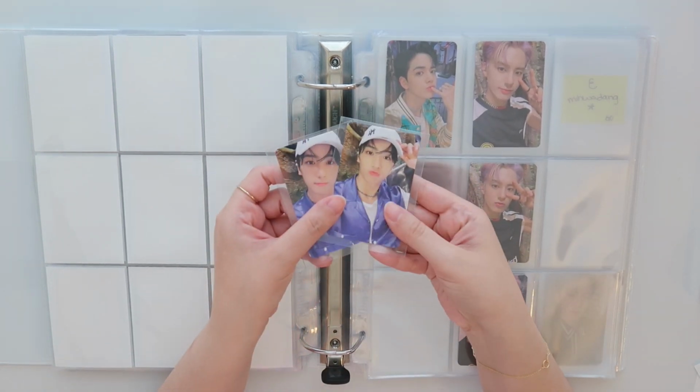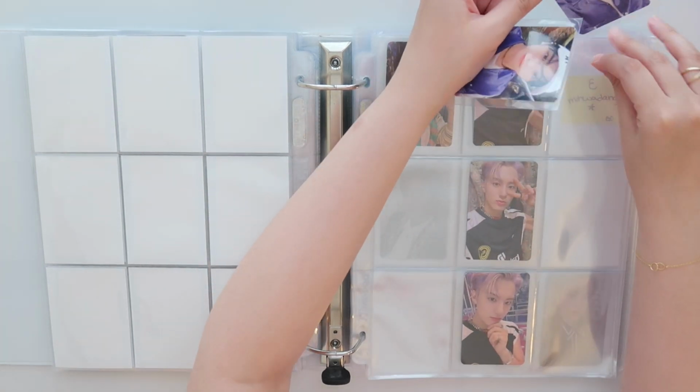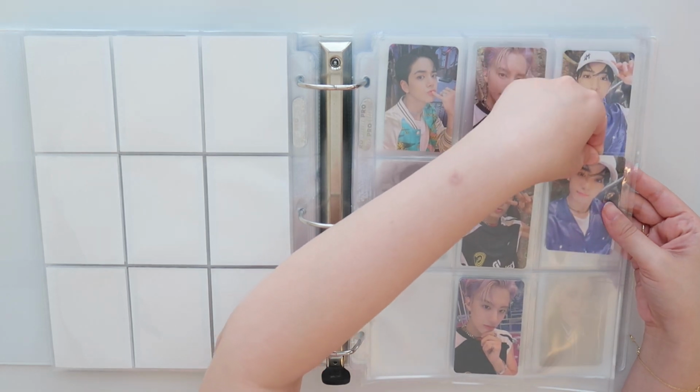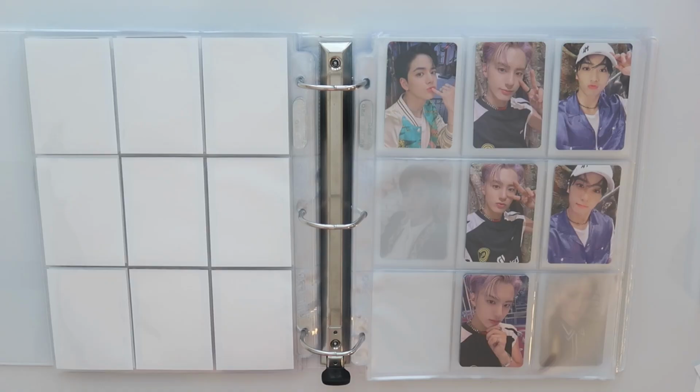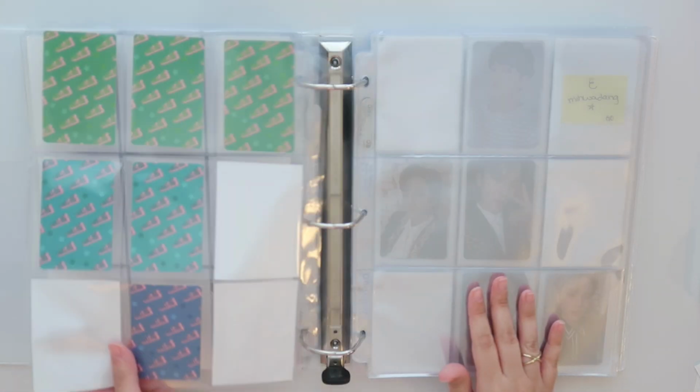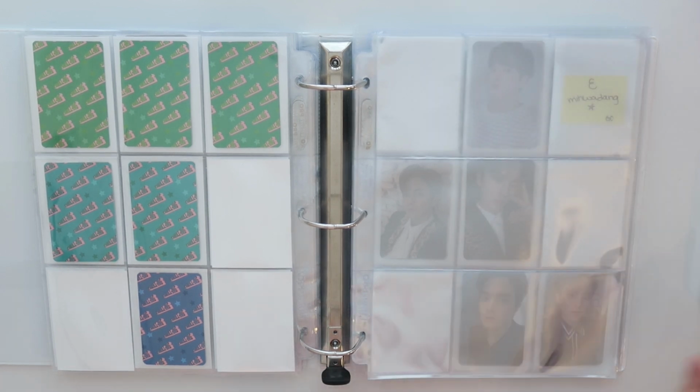And then I have two for Hyunjae. So we have this one, and then this one. It's going to look so good when they start to fill out. I'm really, really excited. So there's Kick. All right, this will be for Bang.